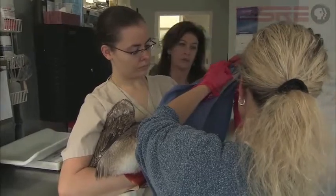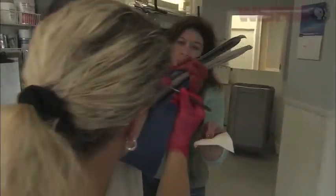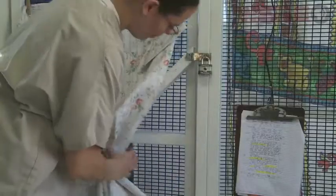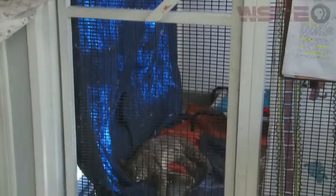We take in injured and orphaned wildlife, and that really is our main mission. So we have a nursery for the orphan babies that come in, and we have a hospital for the injured. And anything that we can get back released, that's wonderful. That really is your main goal, you're trying to rehabilitate and release, and you're giving them a second chance.